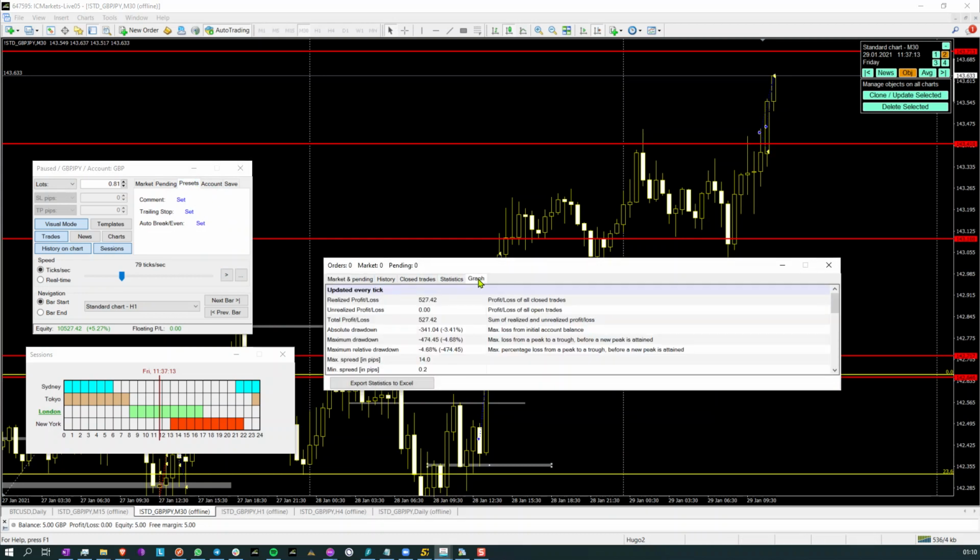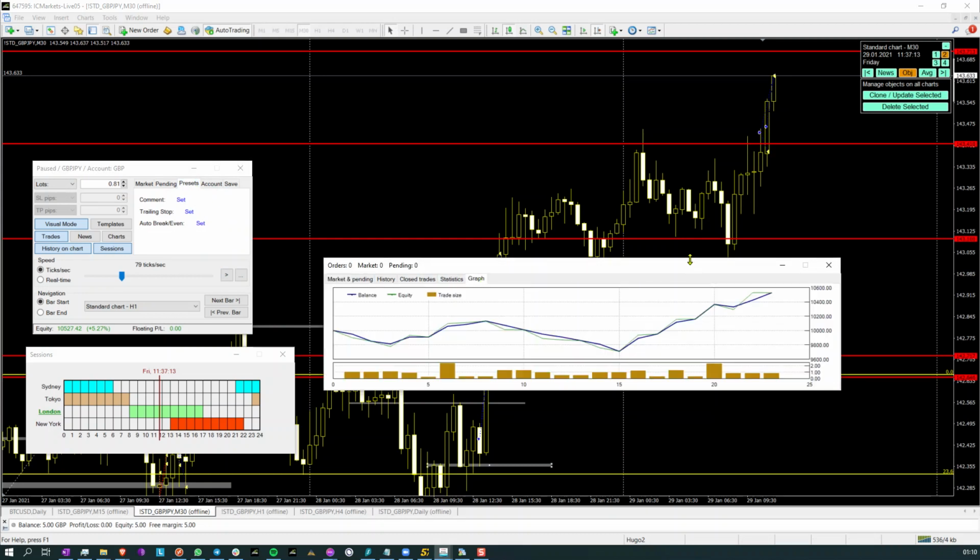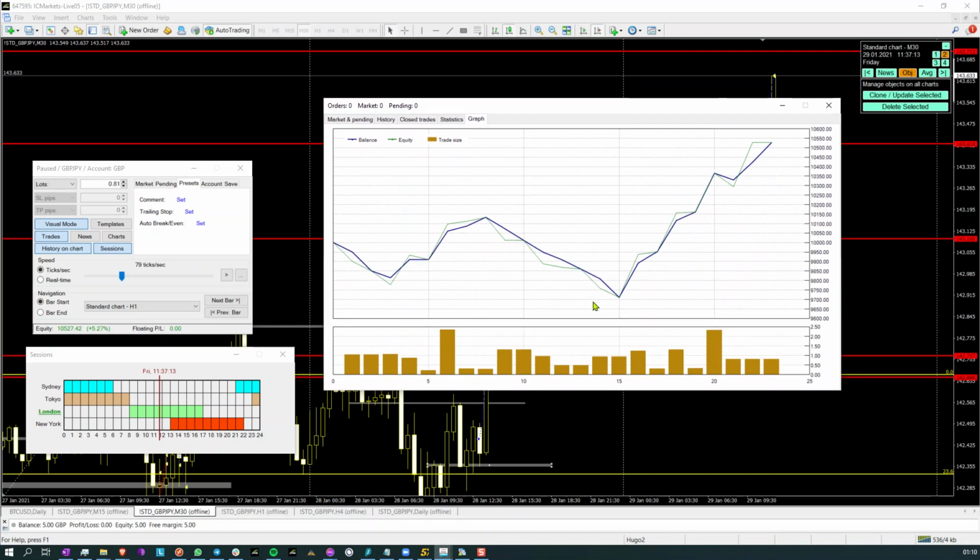Trades, graphic. So this is the opposite of your chart, mate. Okay. Yours starts like this and then it comes down. Mine just goes up from here. Wow.